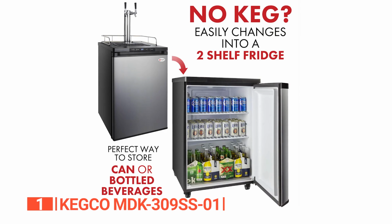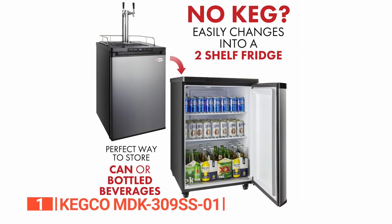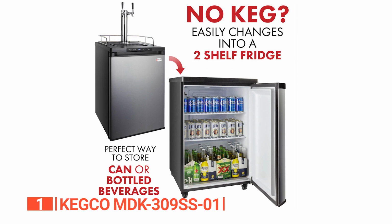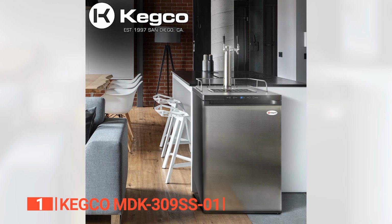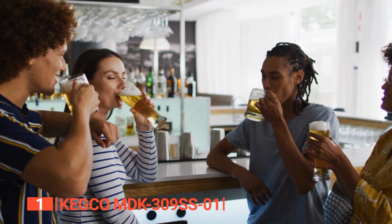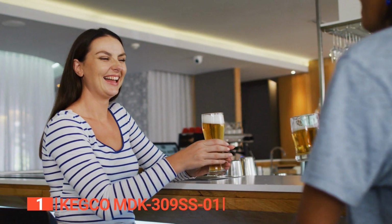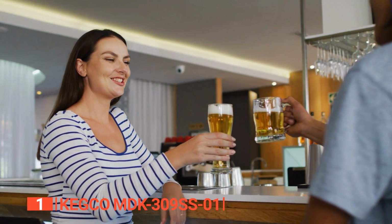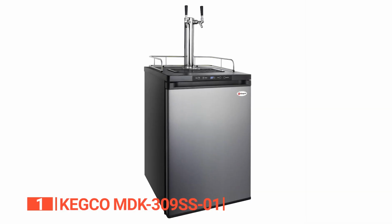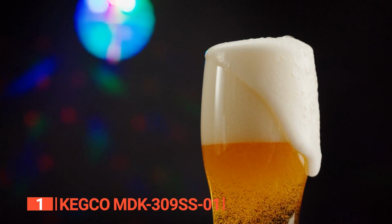With the capacity to hold 1 full-size keg or 2 5-quart balls, this keg dispenser offers ample room to quench your thirst for delicious brews. And the temperature range? It's a generous 32 to 75 degrees Fahrenheit, giving you the flexibility to create and enjoy your beer just the way you like it. Whether you're a seasoned beer connoisseur or a budding home brew enthusiast, this Kegerator is designed to make your brewing journey a breeze. Embrace the joy of crafting and savoring your own great beer. Cheers to unforgettable brews and countless moments of pure brewing bliss.